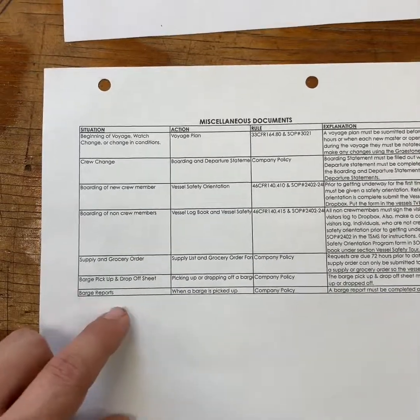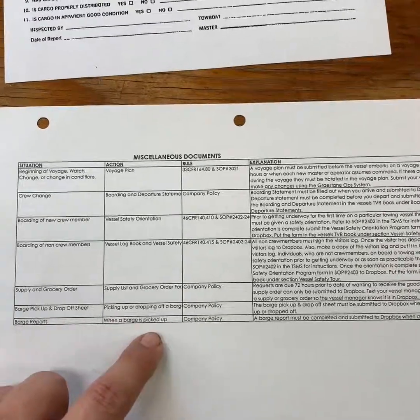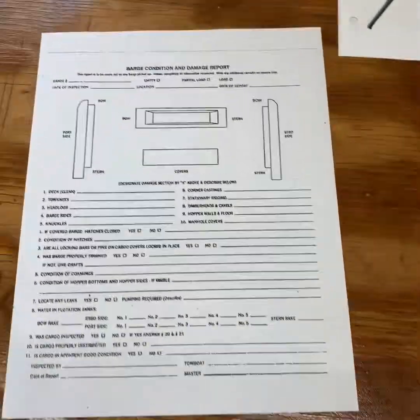The last situation is barge reports. These should be sent in anytime you pick up a barge. So you will fill out this barge report and send it to Dropbox.